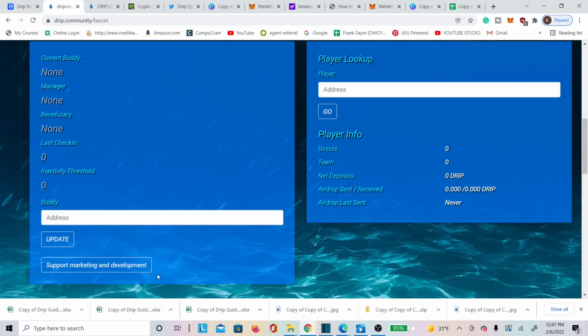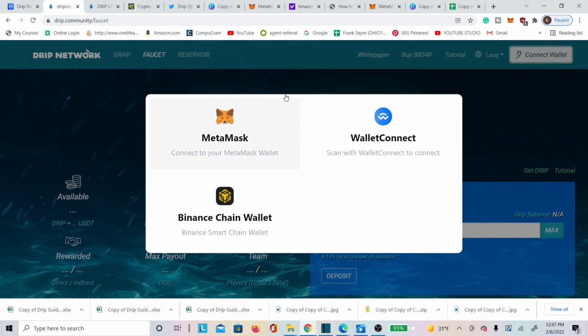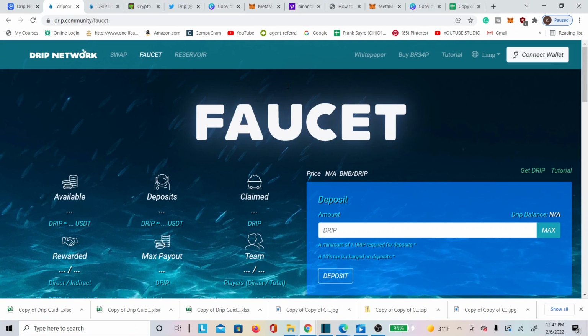After you click that link, a second button will appear here that will say buddy detected, or wallet address detected. You're going to click that. It's going to auto-populate that, and then you'll hit update. When you update, of course, you have to connect to your MetaMask. It's going to ask you to pay two gas fees, one to allow access to the Drip network, and the other to update your buddy address. It is actually two transactions, and that will update your wallet address and tag you to that buddy. From that point, you will be able to deposit into the faucet.